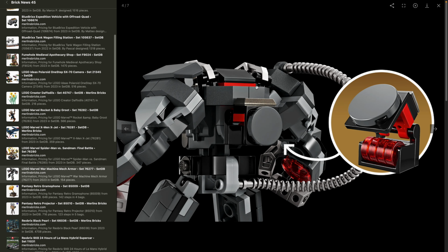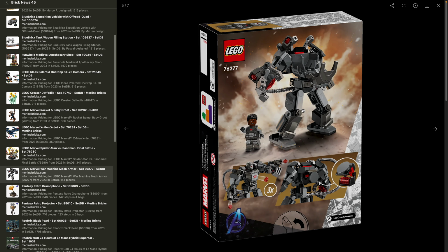I mean, in the beginning, when War Machine was first introduced in the cinematic universe, I was thinking like, oh, you are a knockoff of Iron Man, right? But over time, I really got fond of him. And I think he has a pretty cool minifigure in here.